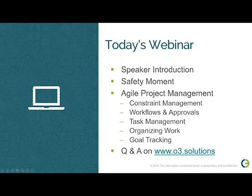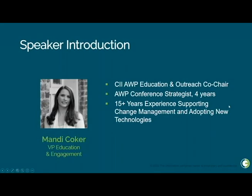First, I'll introduce Mandy, and she'll go over our safety moment, and then she'll highlight tools used within Agile Project Management, including Constraint Management, workflows and approvals, task management, organizing work, and goal tracking. And as mentioned, following the presentation, we will have a Q&A on our website at www.o3.solutions.